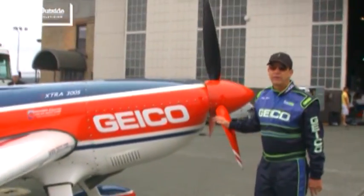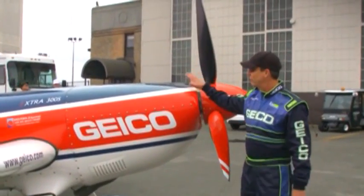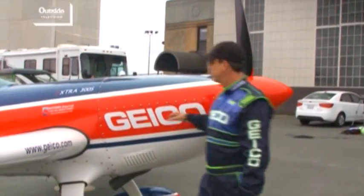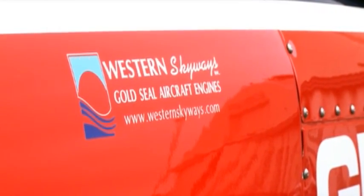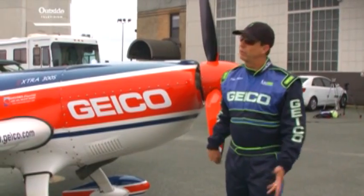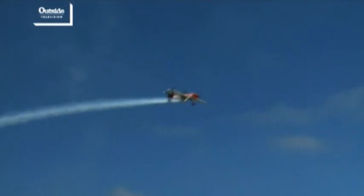The airplane was really great the way it came from the factory, but of course we always have to tinker and change. So we modified the engine. We have a Western Skyways engine. They're an engine builder in Colorado. It's an experimental engine. We've modified it. We've gained over 60 horsepower more than a stock engine and done all kinds of internal magic to get that.